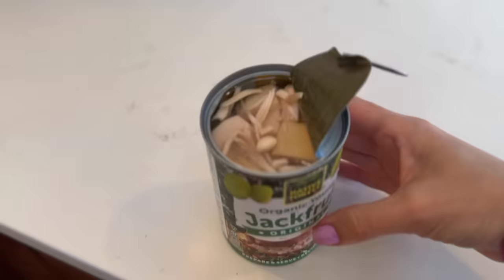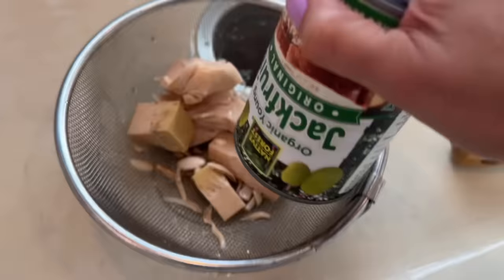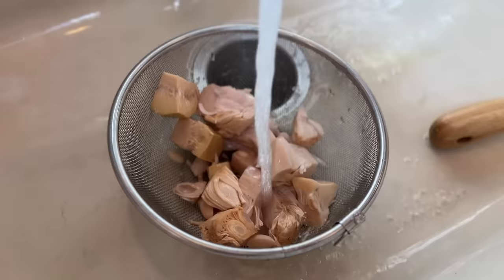Okay, let's try again. So for the meaty part of these tacos, I'm gonna be using young jackfruit. I find this only at Whole Foods. I have been told that Trader Joe's also carries jackfruit, which is great. So you just wanna strain and rinse it really well just to get that briny flavor off. And then we're gonna shred it and get the seed pods out. Okay, so here we have our jackfruit.